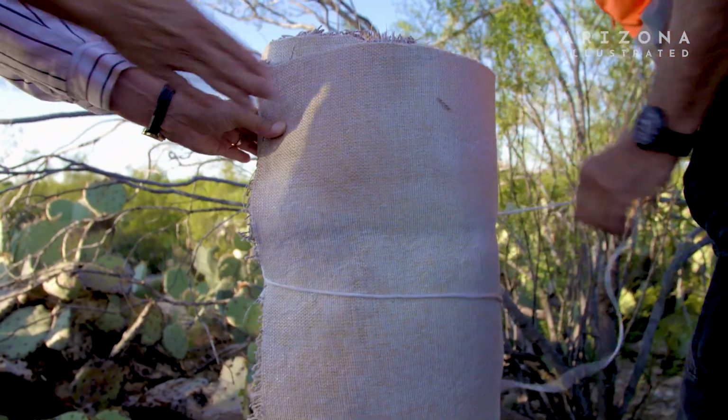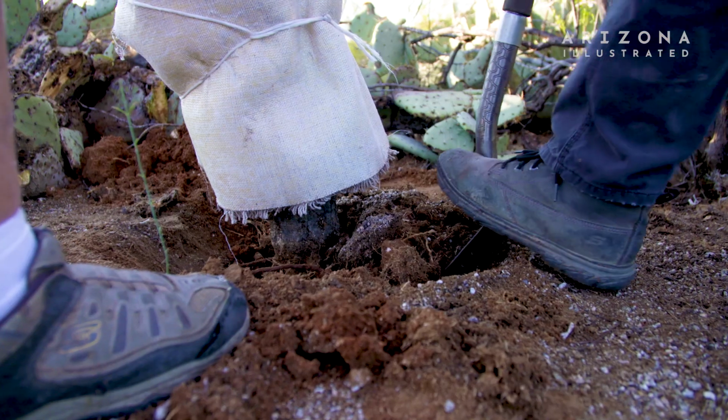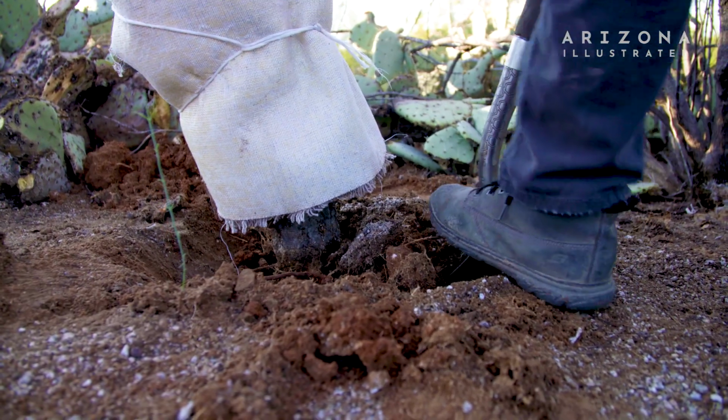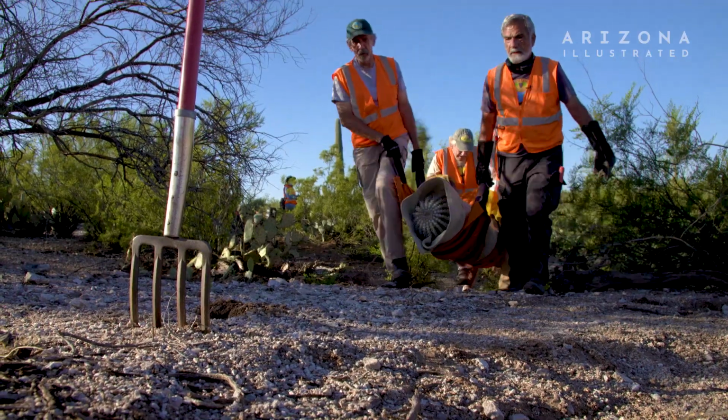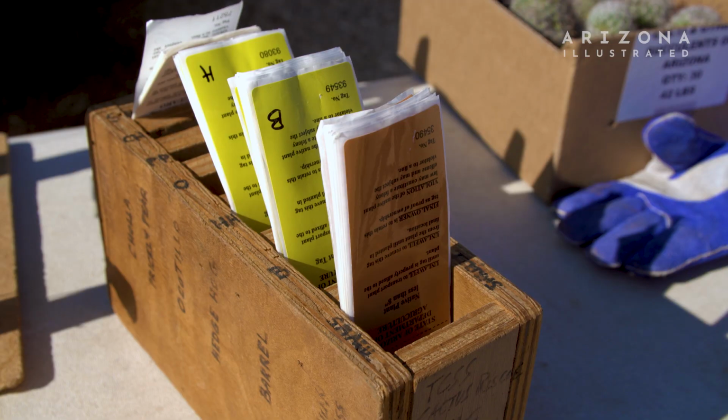So now we just wind the maypole. Let's go this way, over by the cholla maybe. We have to get permits from the Arizona Department of Agriculture, and we have to get tags.